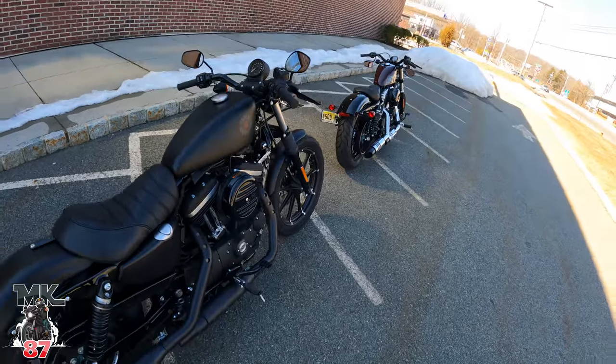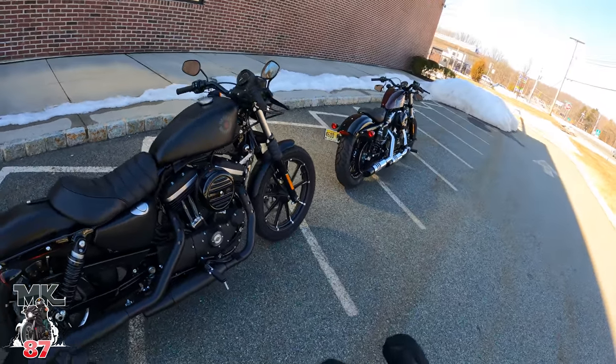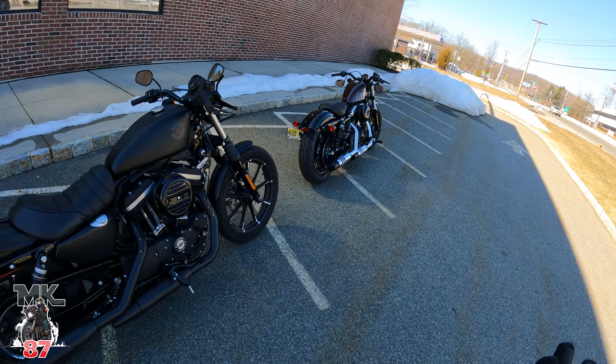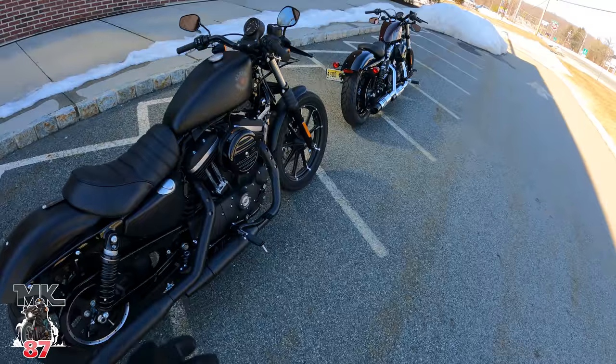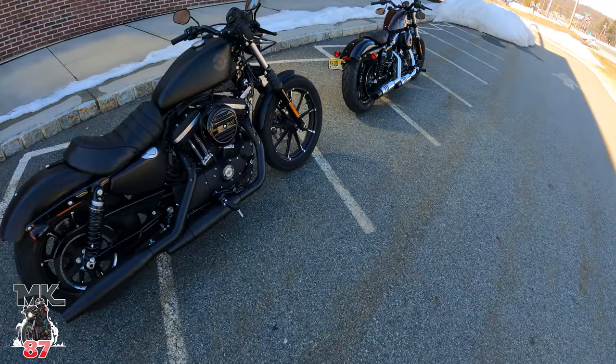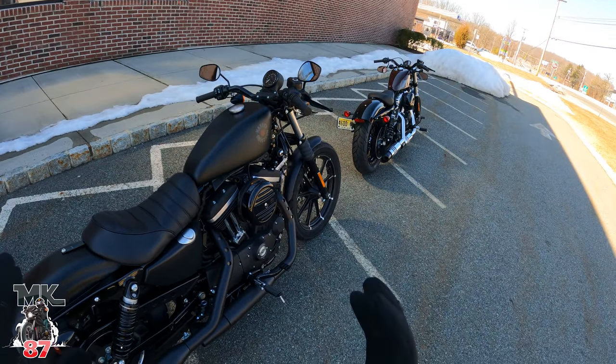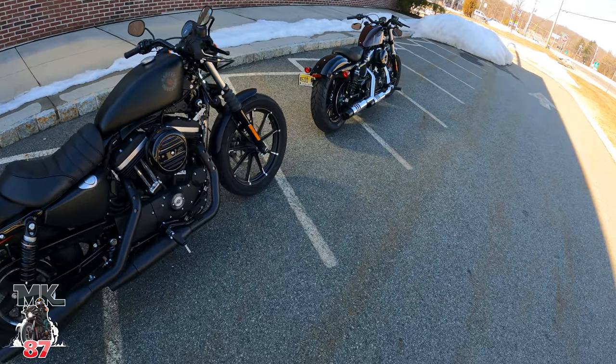So, not the biggest gas tank. You're going to get an average of around 100 miles. Depending on what type of rider you are, you might average around 80 miles. And if you have a stage one or stage two, then you're talking about 75 or so. So average around 100 to 110 miles is what you're mostly going to get out of here.